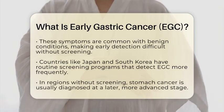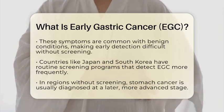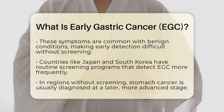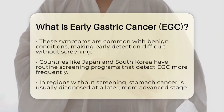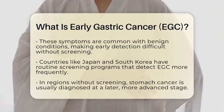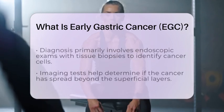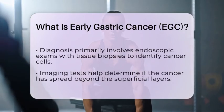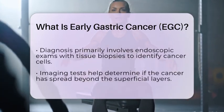In countries like Japan and South Korea, where routine screening programs are common, early gastric cancer is detected more often. This early detection leads to much better treatment outcomes. In regions without such screening, stomach cancer is usually diagnosed at a later stage when symptoms become more severe and harder to treat.